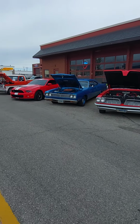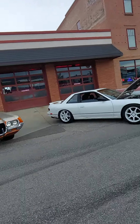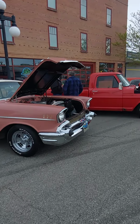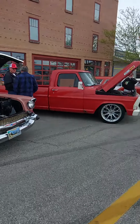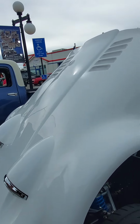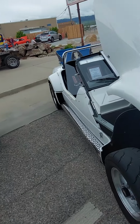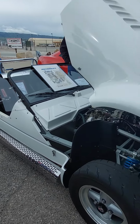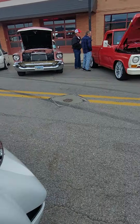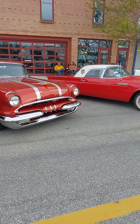Old, I don't know if that's a Hemi. Nissan, there's another pretty 57. Specialty car, that's pretty cute. The aerodynamics, a little Mazda motor, Wankel. Little T-Birds are always a favorite.